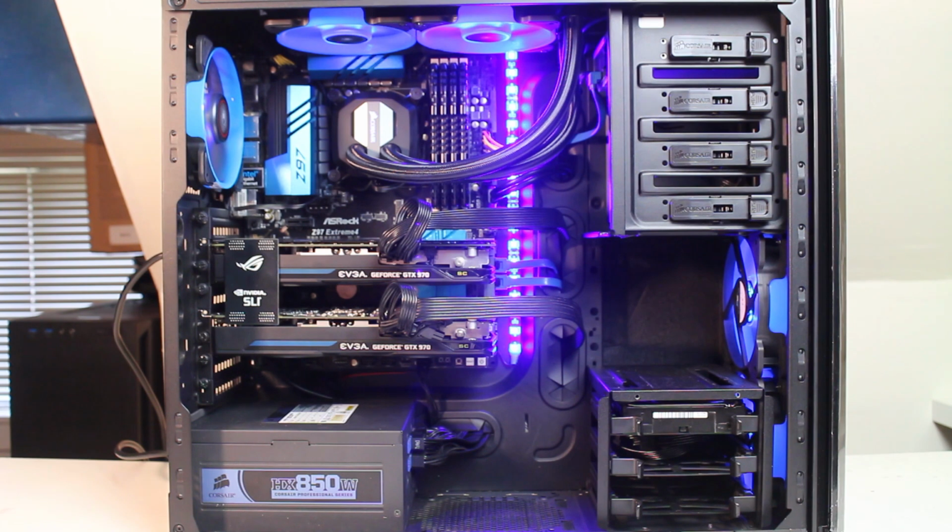I also have a DVD burner up on top, and for the case I chose this old Corsair Obsidian 550D, which is a really nice, sleek, high-end case. It keeps everything cool. It doesn't have a window panel or anything, but it looks solid and professional, and it's a really nice case. In my opinion, they don't really make good cases anymore, and I really like the older case look.